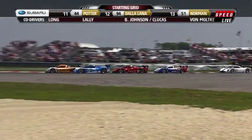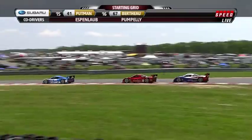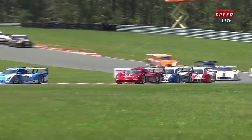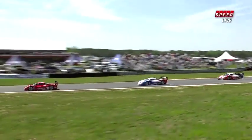They bang doors down in turn one. Awesome job by Memo Rojas to get that car up there from third place to second in just turn one. Fogarty had to give way there as they entered the chicane area. We knew we were going to be in for an exciting race today. Why? I've never heard so many of these top Daytona prototype teams saying, we can win today.